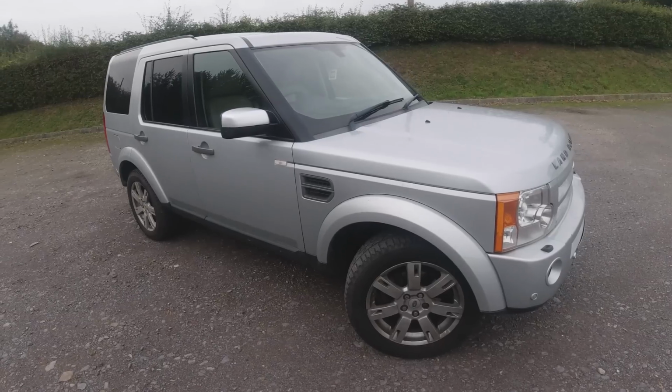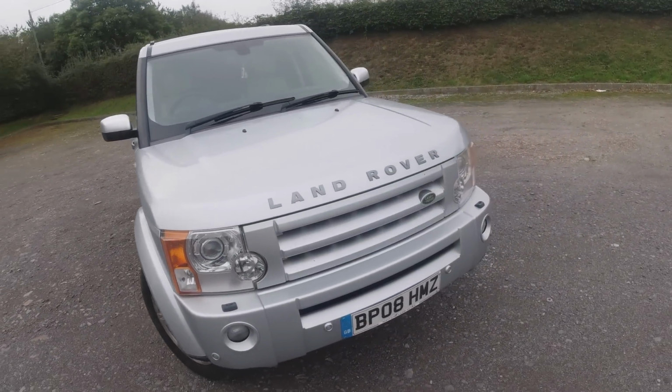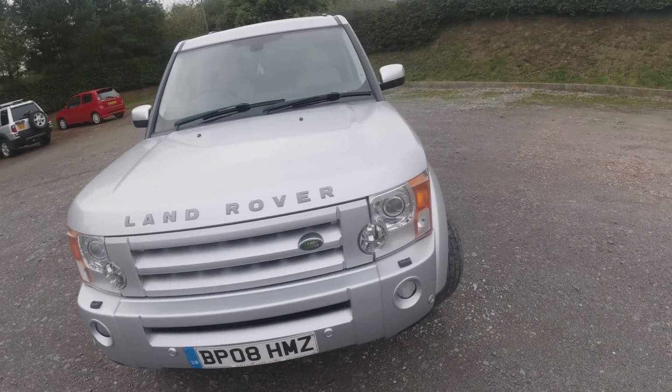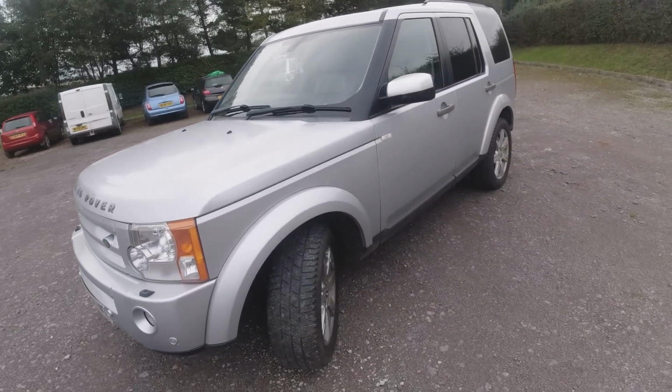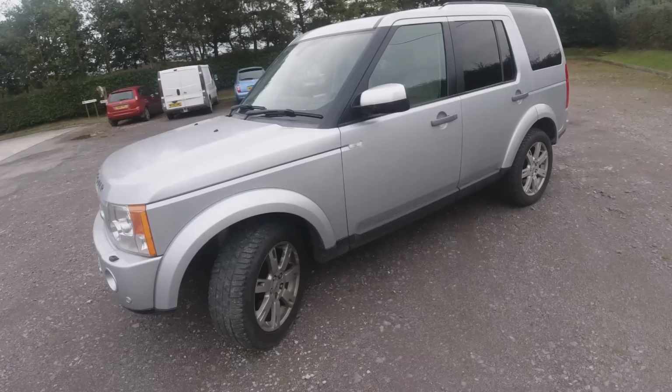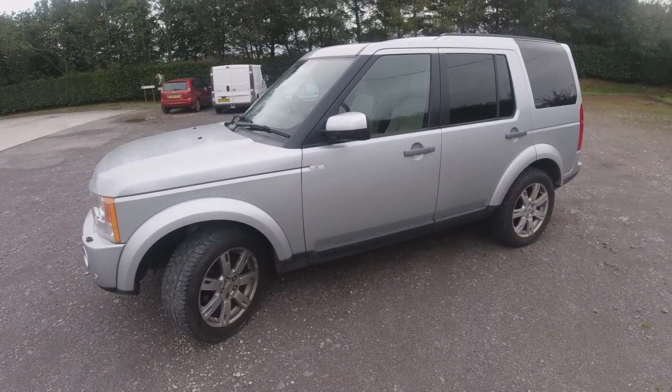They'll tow horse boxes behind them. They'll tow little trailers with cows and sheep in them. They'll throw bales in the back. So you really have to be quite selective about which one you go for. And the prices reflect that based on how good a condition they're in. Condition is one of the key things with these.